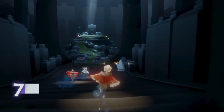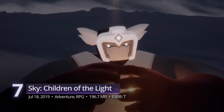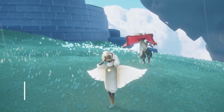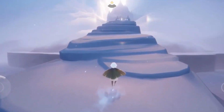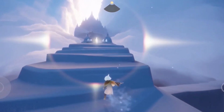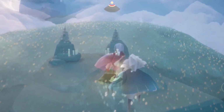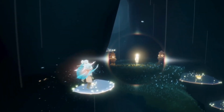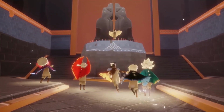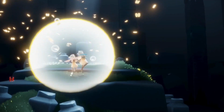At number 7, we have Sky, Children of the Light. Now that game company, the team behind critically acclaimed titles like Flower, Flow, and Journey, comes up with another adventure that focuses more on exploration and atmosphere. It's a really gorgeous game filled with beautiful colors, powerful soundtrack, and an ever-enchanting, ever-expanding world to discover. Here, you can team up with friends, or you can go alone as you make your way through the strange new world filled with wonders.